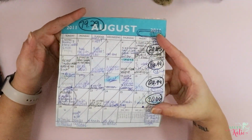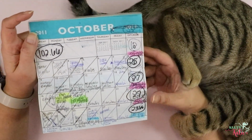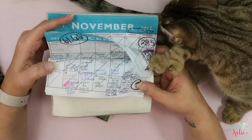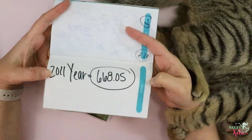Anyway, you can see how well-loved and well-used these planners are. I use Sharpies. I use the ugliest highlighters. Whatever pen I could find, it didn't matter. And I just love looking back at these. And then I tallied my running.